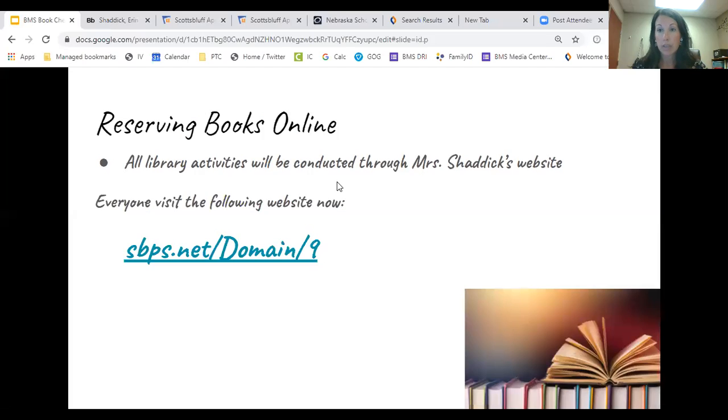So that is about it for book checkout. If you have any questions about checking out books or anything like that, you can definitely come see me. And just know that as soon as you hit that submit button for reserving books online, it may take us a couple class periods to get the book to you, but we'll definitely get it to you the day that you reserve the book, as long as it's available.